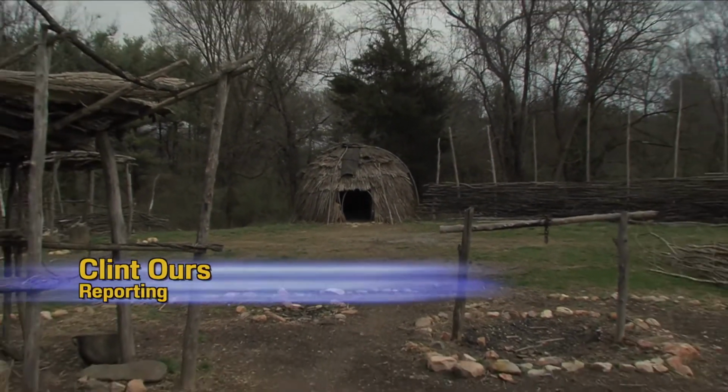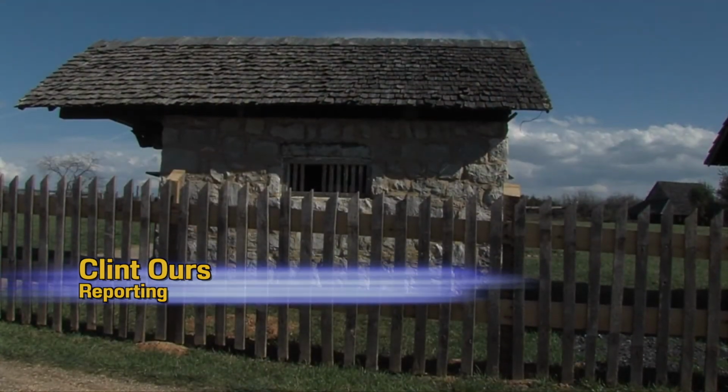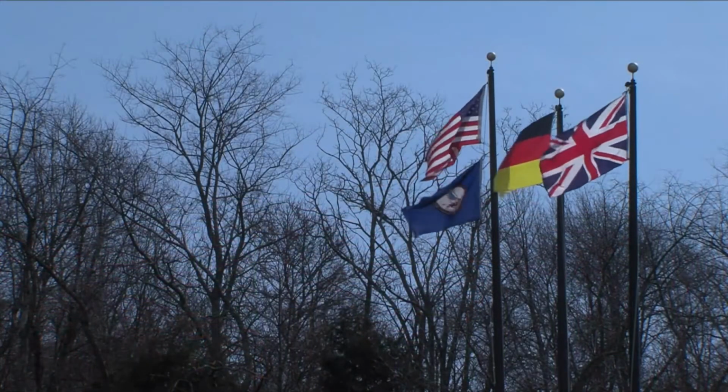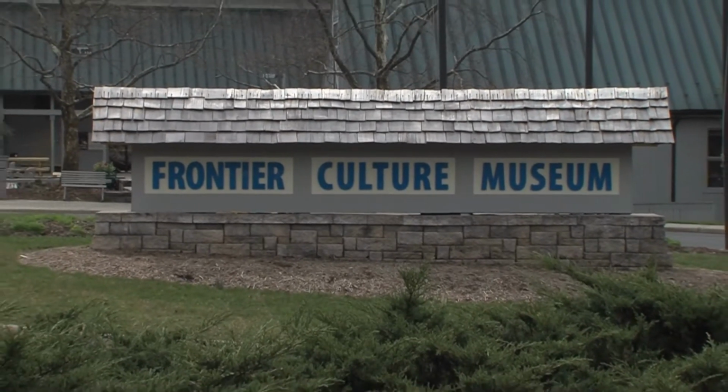We sent a camera there recently to get a first-hand look at an age of America long since forgotten. If you want to go back in time and see what life was like for our early American settlers, then you need to go to Staunton, Virginia's Frontier Cultural Museum. Here you can see, touch, smell, and taste the past through a living history experience. Here's Executive Director John Avoli on the subject.